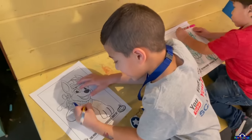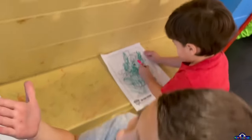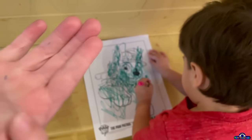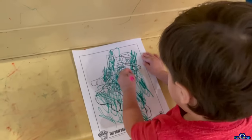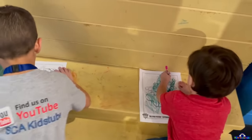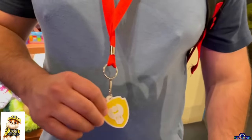Okay. So the boys over here are doing some coloring. Alexander is doing Chase. No! And Andres is doing Chase too, or Rocky? Is that Rocky or Chase? Chase, right? Chase. Oh my god. I'm gonna color. Rubble. Daddy looks like Rubble. That's why he got his Rubble bat.